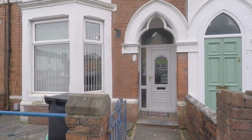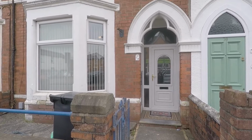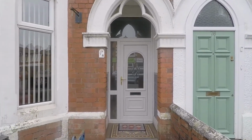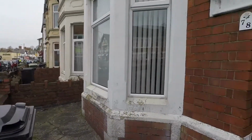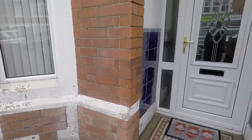Welcome to this walkthrough virtual tour of this 5-bedroom terrace property located on Station Road in Llandaff North. So starting off just outside the front of the property, we'll give you a quick pan of the surrounding location. You do have permit parking outside the front of the property. The front garden is a paved area and you've got storage space for your bins.